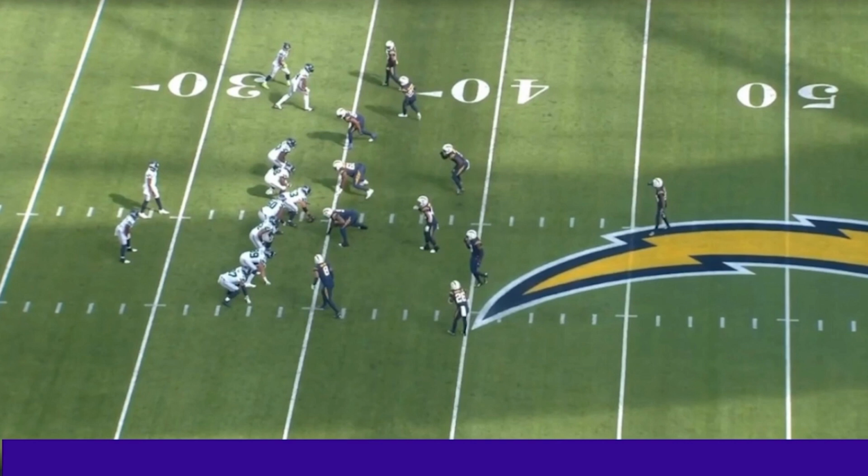It starts off with GT counter. Then you see a lot of inside zone, inside zone, inside zone. Then bam, they hit you with the toss for 75. So let's go through his big runs from Sunday and see what the Seattle Seahawks were bringing to the run game and Kenneth Walker.